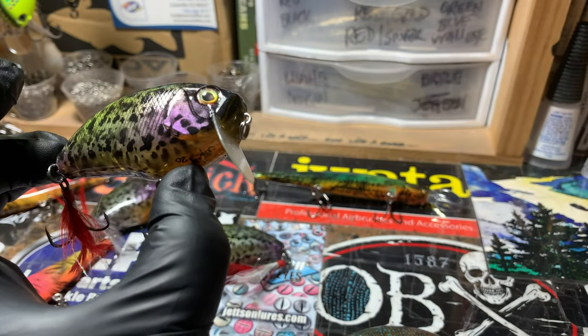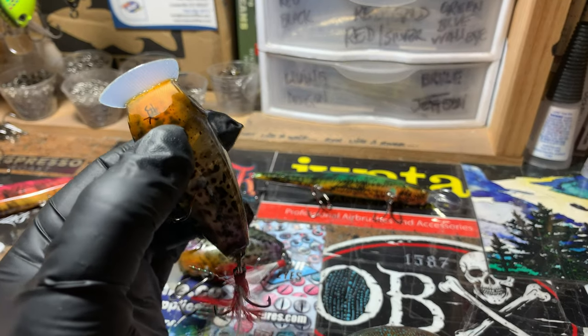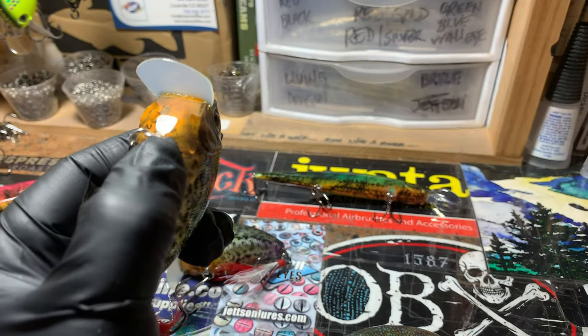But this is that spring crappie. It's got a little bit of plum on the cheeks. It's got that real cool tangerine. This is a fluorescent sunburst that I'm using.